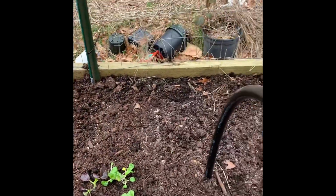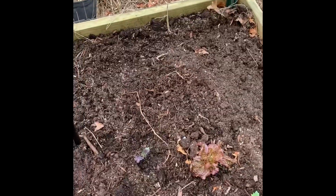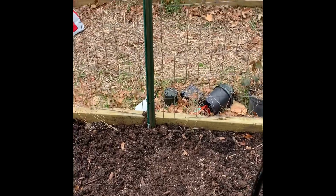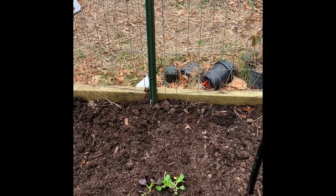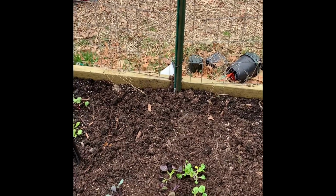Back in this empty space behind, I'm gonna put some carrots over there, more radishes over there, and eventually pole beans along a trellis. I'm hoping to get a cattle panel trellis by spring, or at least when I return.